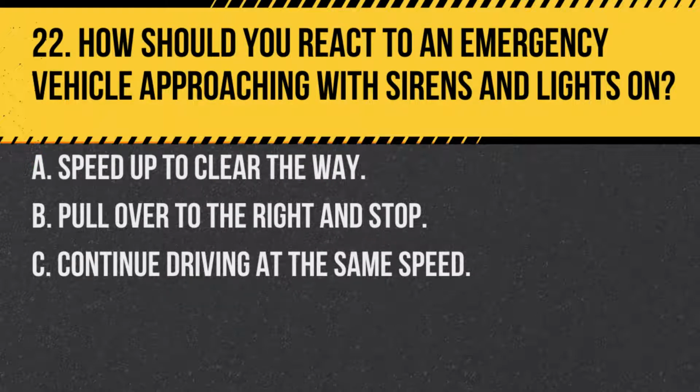Question 22. How should you react to an emergency vehicle approaching with sirens and lights on? A. Speed up to clear the way. B. Pull over to the right and stop. C. Continue driving at the same speed. Answer: B. Pull over to the right and stop. When an emergency vehicle approaches with sirens and lights, you should pull to the right side of the road and stop to clear the way.